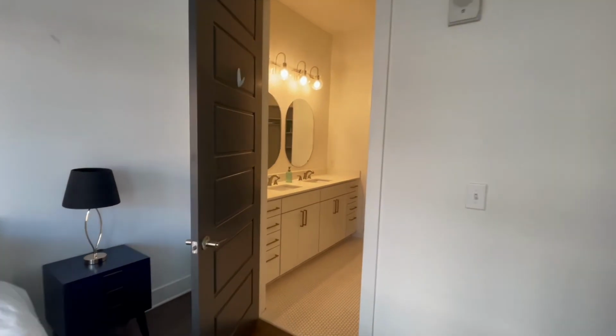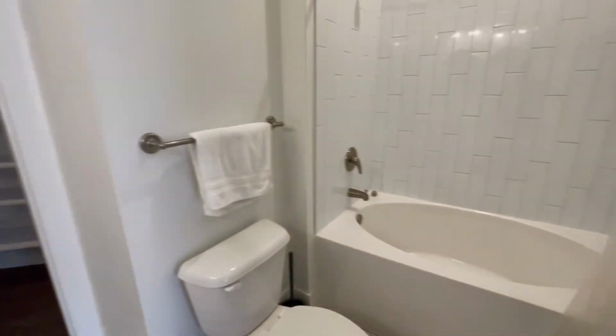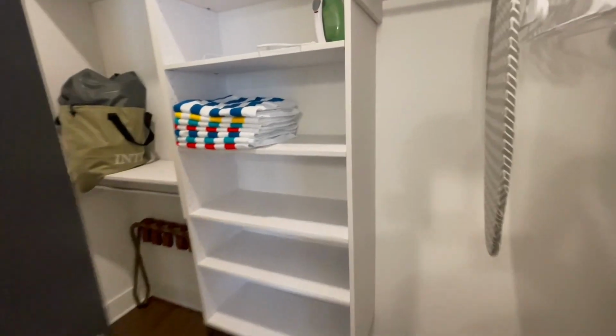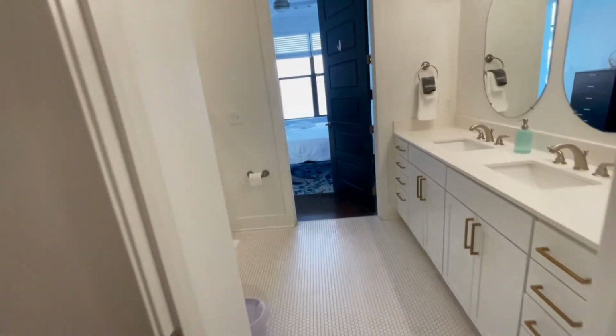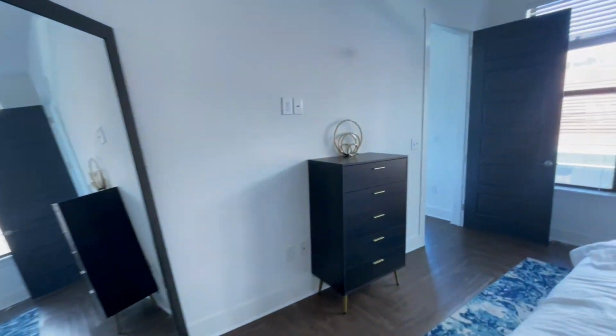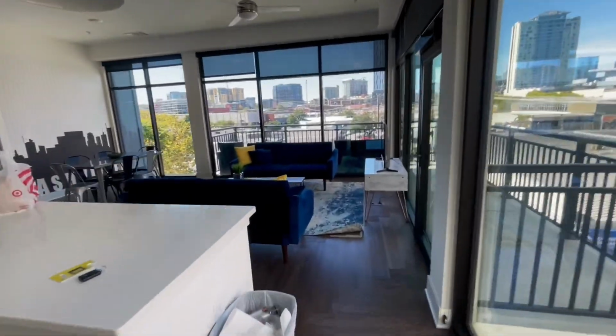And then here's your master bathroom, double sink as usual. You have a nice tub here and a walk-in closet, ample space. So we were not here that long, but nonetheless, we had a great time. And then the last thing I wanted to show you is the balcony.